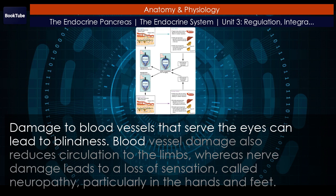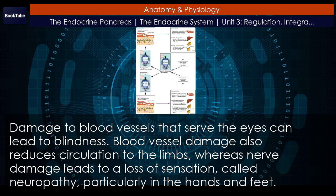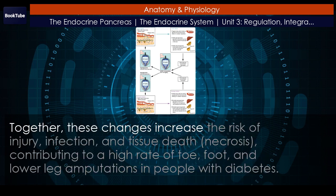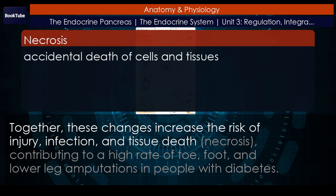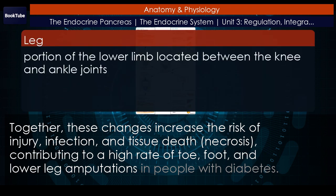Blood vessel damage also reduces circulation to the limbs, whereas nerve damage leads to a loss of sensation, called neuropathy, particularly in the hands and feet. Together, these changes increase the risk of injury, infection, and tissue death, necrosis, contributing to a high rate of toe, foot, and lower leg amputations in people with diabetes.